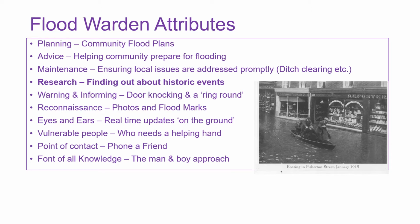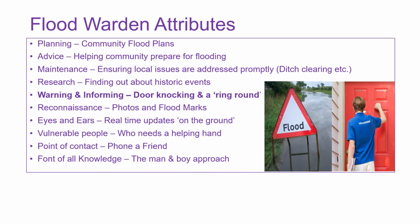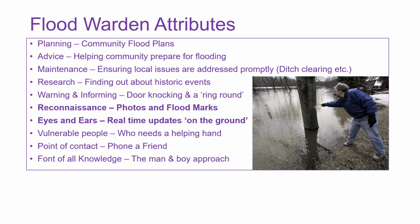Research, finding out about historical flooding so that we can learn from the past. Acting as a backup to the flood warning service. This could involve door knocking, a ring round, using social media, or simply putting up signs. Flood reconnaissance. It's important that we record the extent and depth of floodwater and its impact during flood incidents, not just being the eyes and ears on the ground, but raising awareness of the situation with key partners.